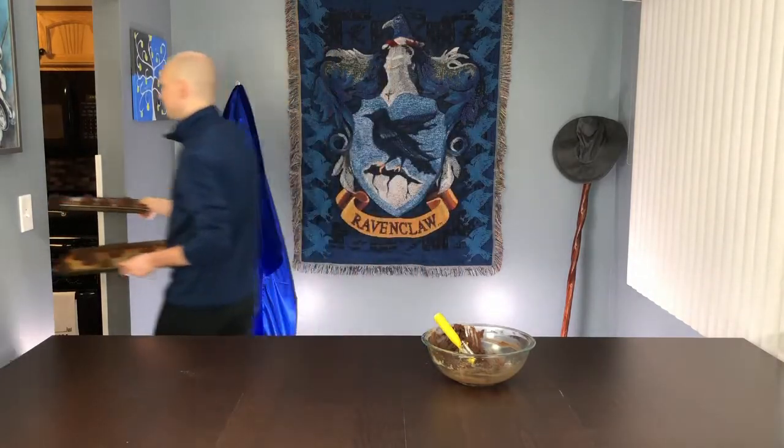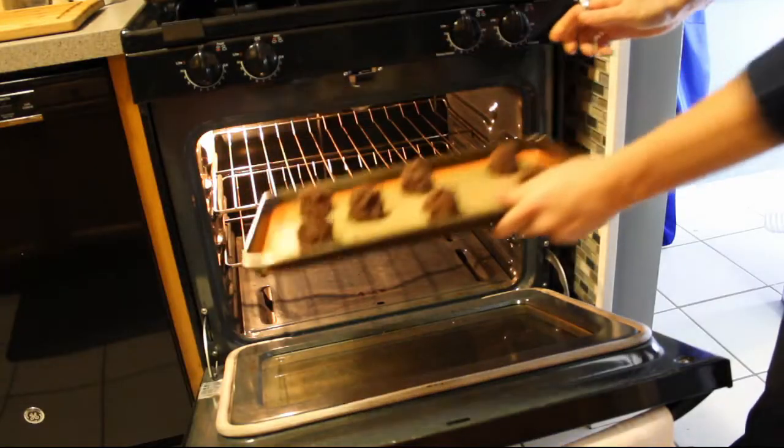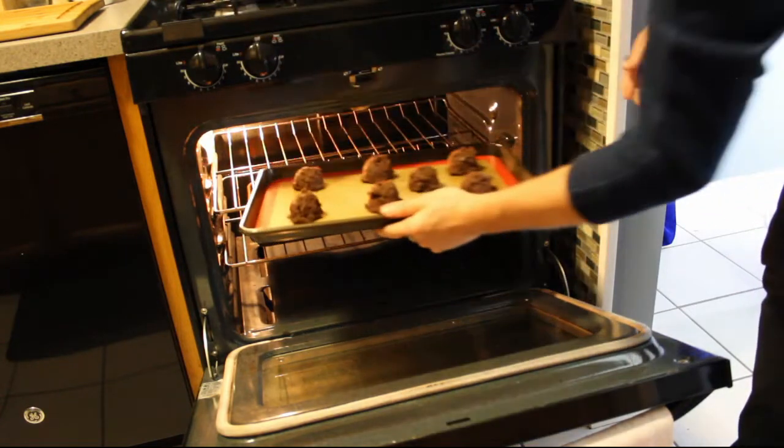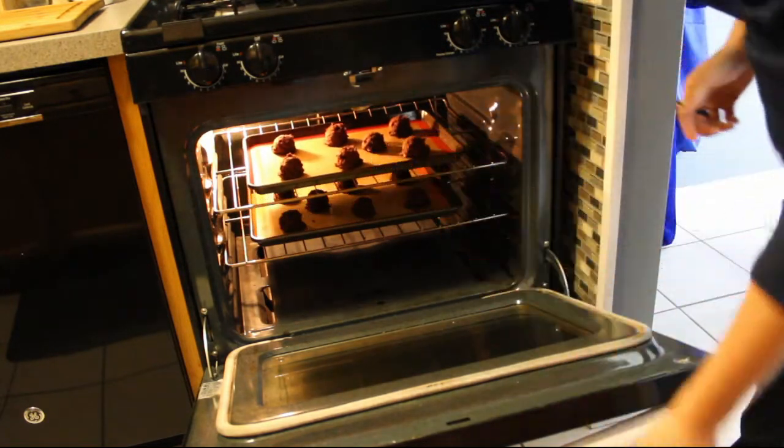Our cookies are scooped out, so now it's time to get them into the oven. I'm going to be placing these cookie trays into the oven on both the upper middle and lower middle racks of the oven. You want to make sure that they get a nice even heat.